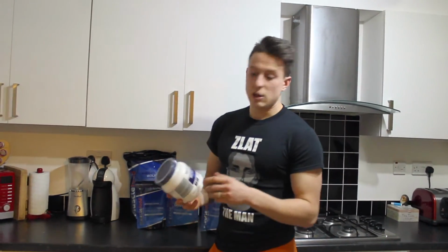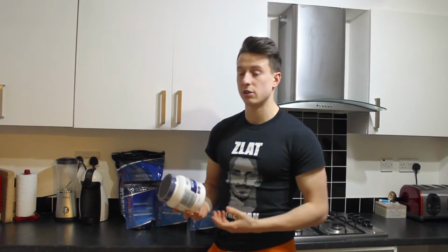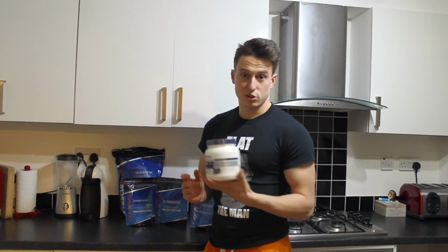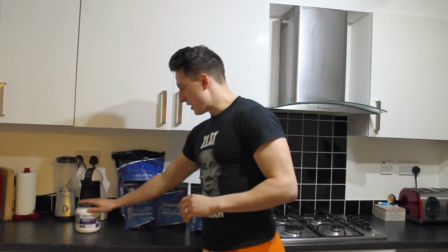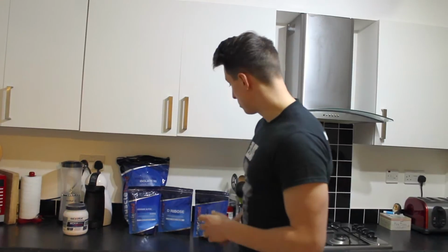BCAAs, I would usually get anyway. I get them flavoured, so instead of putting a juice or anything like that in my drink when I'm working out, I can put this in. This is mixed berry, so it looks red, because in the past I've been getting orange ones and I get some strange looks when I get my orange drink out in the gym. So it's a healthy taste, but it also keeps the amino acid profile up in your muscles, because you're constantly drinking and getting the essential amino acids into your muscles.